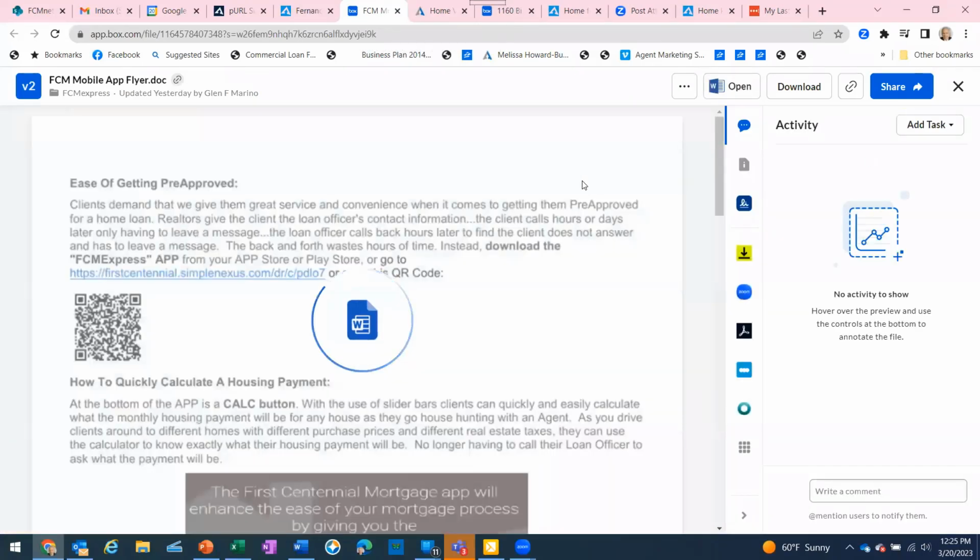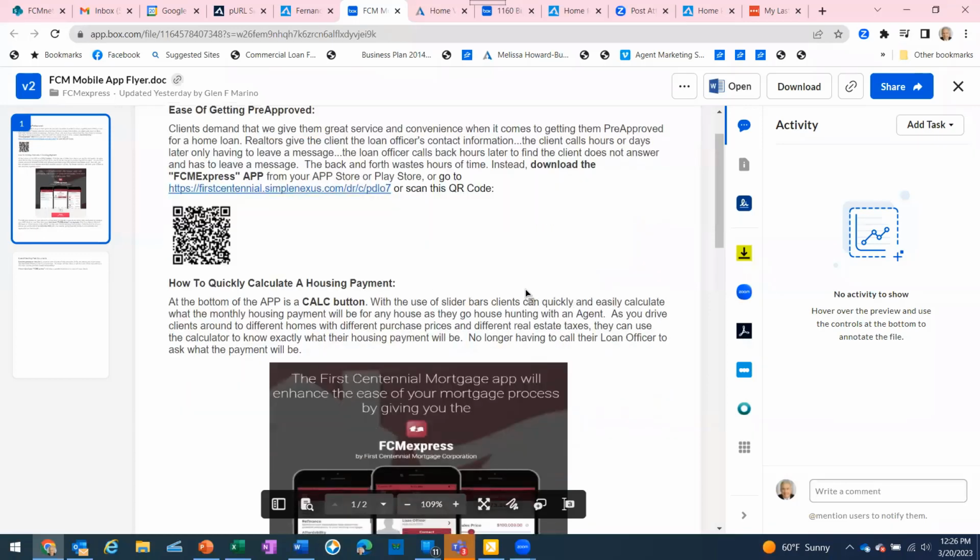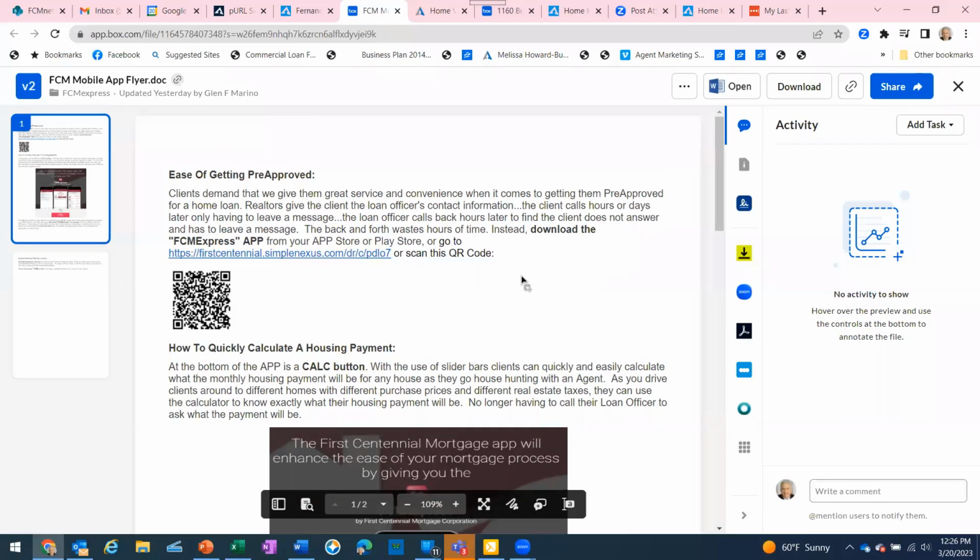It's an app. The app will actually do two things. It'll allow them to get pre-approved. They can either download FCM Express from the App Store or the Play Store. They can go to this link, or they can scan this QR code. Again, I'm going rapidly here. Everything that you're seeing here today is going to be sent to any of the registrants so they can go back and more slowly scan the QR code or take down this website. It's also going to allow them to quickly calculate a housing payment. And we're going to demonstrate that shortly here.